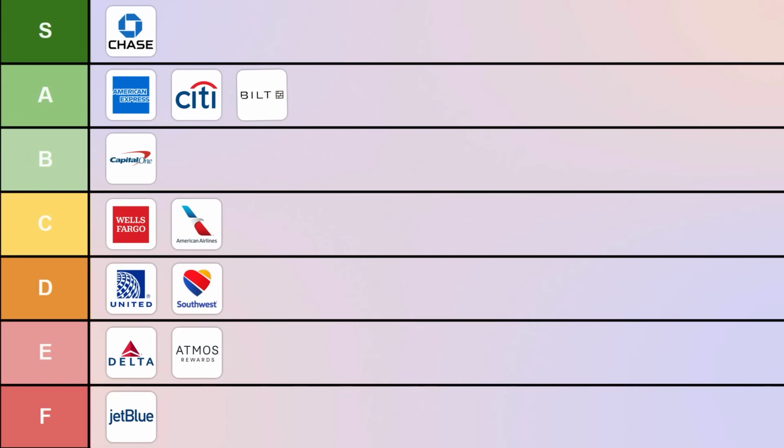Now, generally, I like Hilton cards. I think they bring a lot of benefits, credits, and good status to the table. But Hilton currency, on the other hand, is getting really bad. That's why I'm ranking Hilton Honors as an E-tier currency to hold.